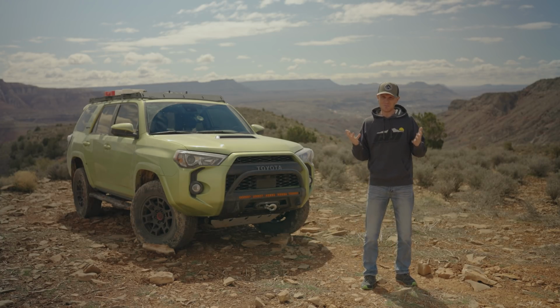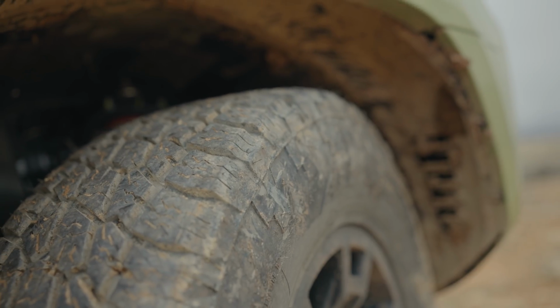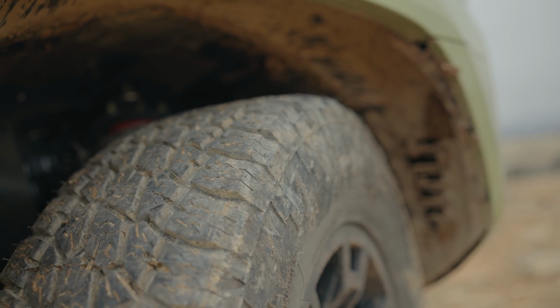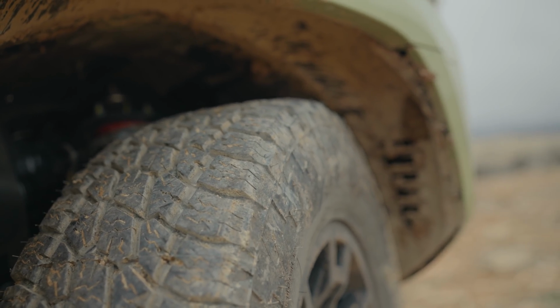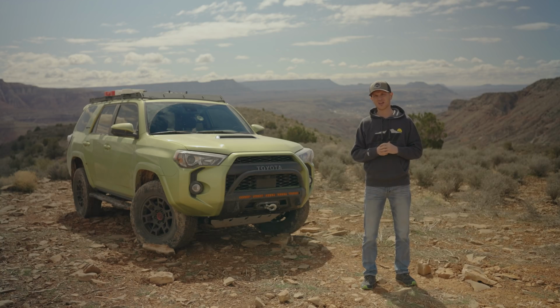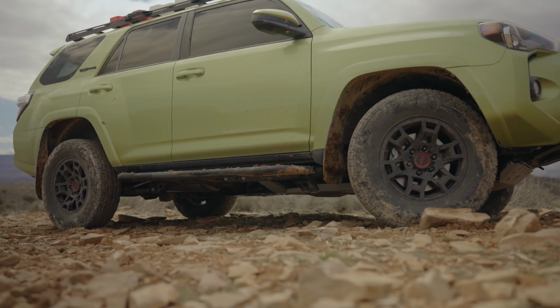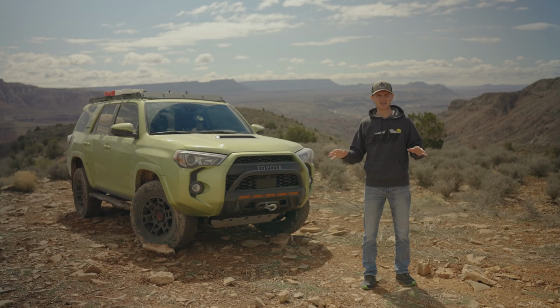Now let's talk about the bad. One of the first things that we noticed, and something that was a little worrisome to us, is the factory tires. This comes with the Nitto Terra Grapplers, and it's a decent sized tire. It's got great tread design and blocking and siping on it, so it's a good all-around tire for summer, winter, and off-road use. But it's not an LT tire, which means that the sidewall is not as thick as we would want, especially for terrain like this that is rocky.